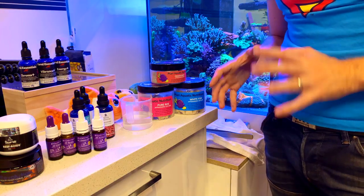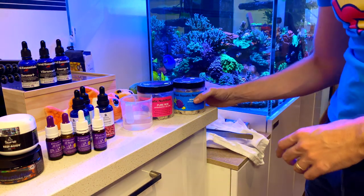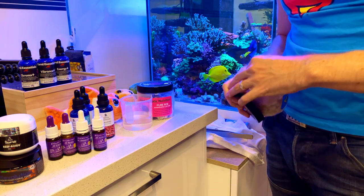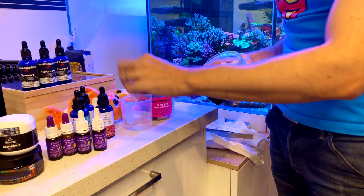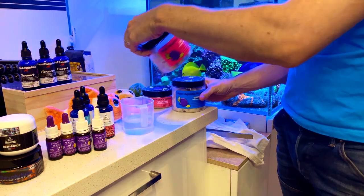So now that I have all this out and I've run through all of these products, I'm going to show you how I'm going to feed the tank today. Today I'm going to be using two of these cubes, and for my rotation I think that means today is going to be one cube of the whitefish. Get one out, put it in my little cup of tank water here, and one cube of the Pure Roe.